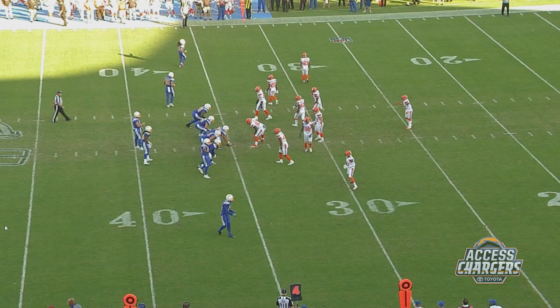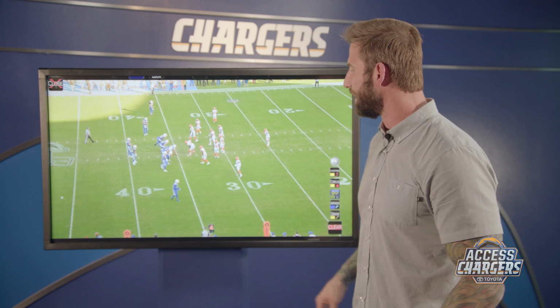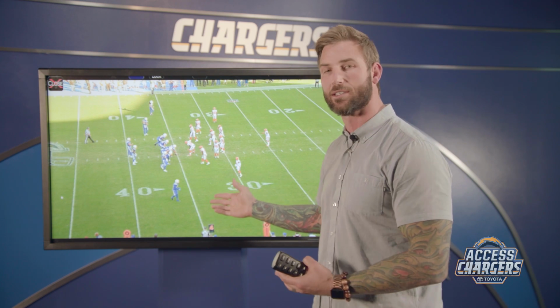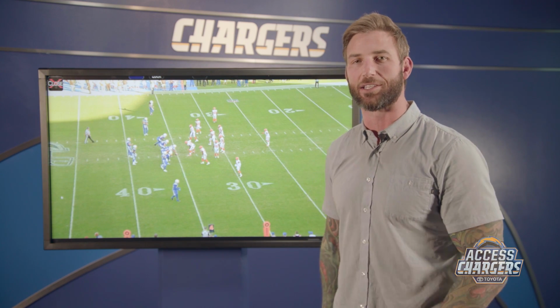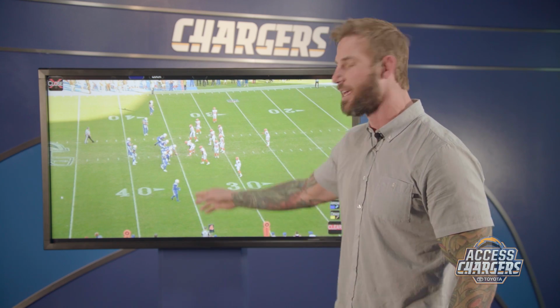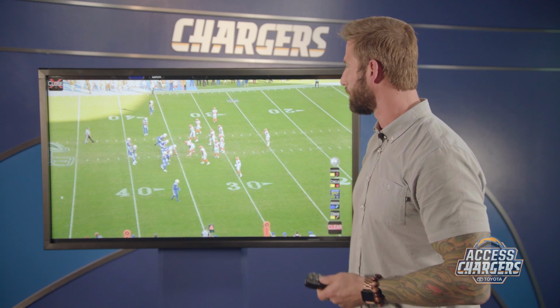As we see, it is 4th and 4. You're going to see Keenan Allen split wide right, matched up against Jason McCourty. And this is all part of Keenan Allen's record-breaking run where his jersey, his uniform got sent to the Hall of Fame. 10-plus catches, 100-plus receiving yards, and 1-plus touchdown in 3 consecutive games. The guy was absolutely unstoppable. So good luck to you here, Jason McCourty.